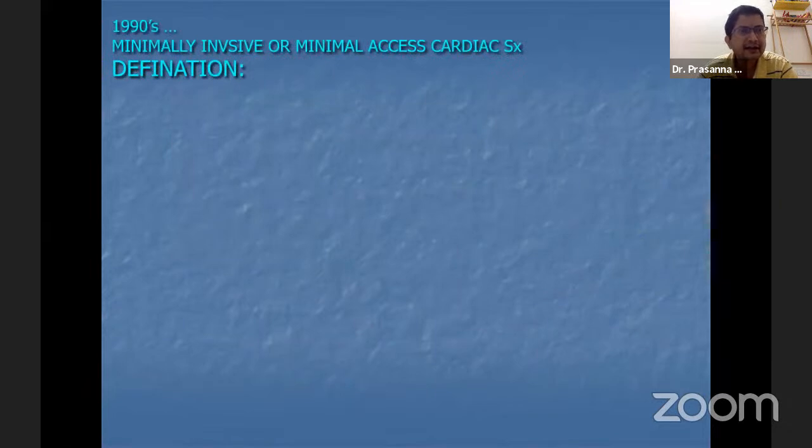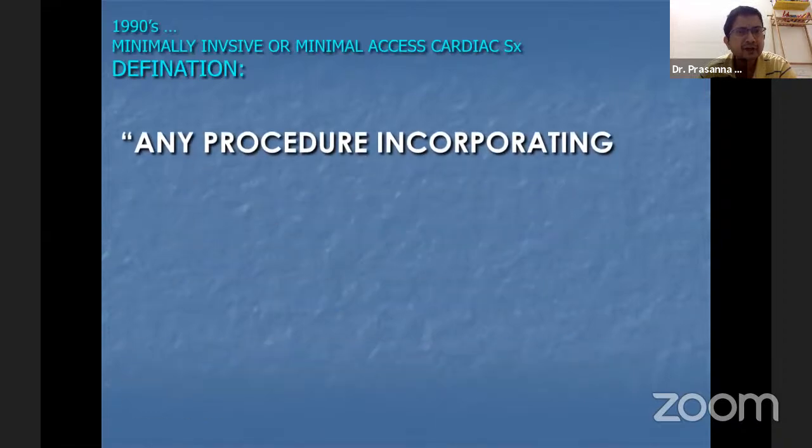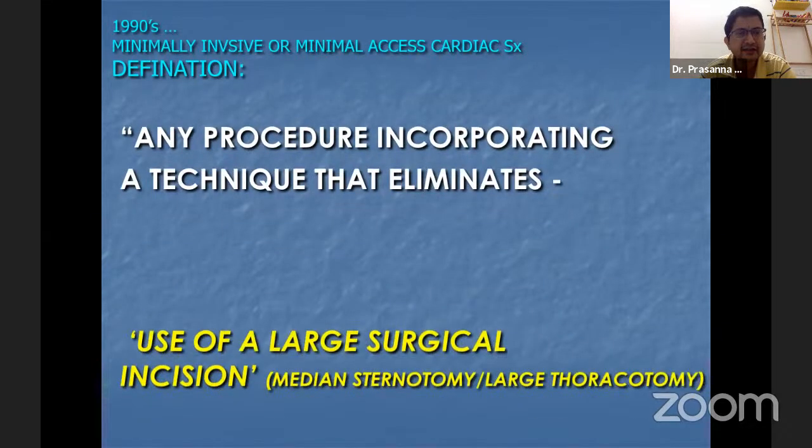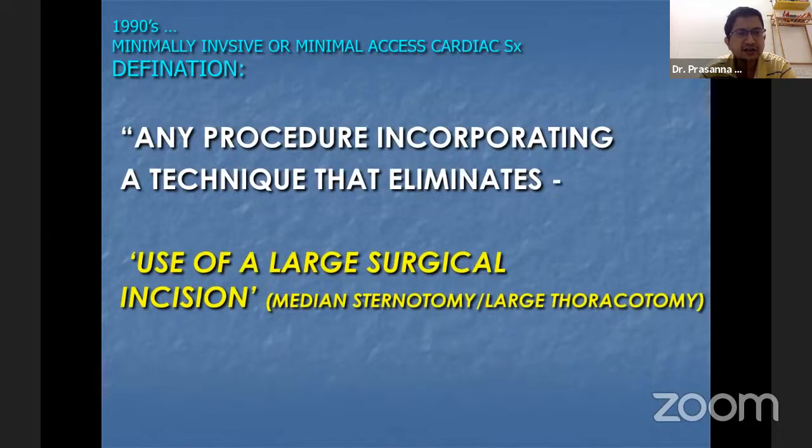So in 1990, the definition of minimally invasive cardiac surgery was any procedure incorporating a technique that eliminates the use of a large surgical incision, that is, a median sternotomy or a large thoracotomy.